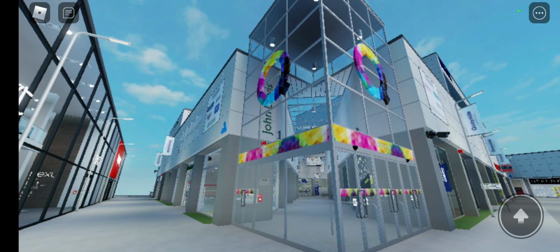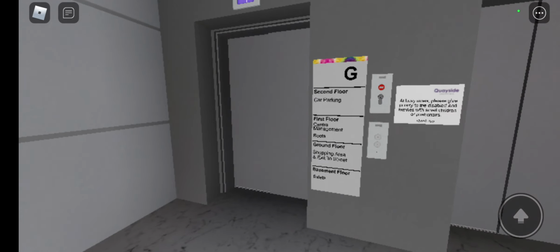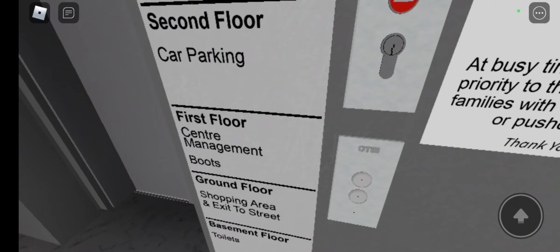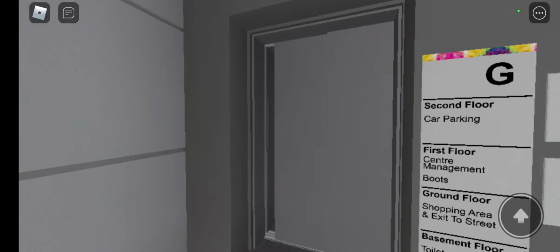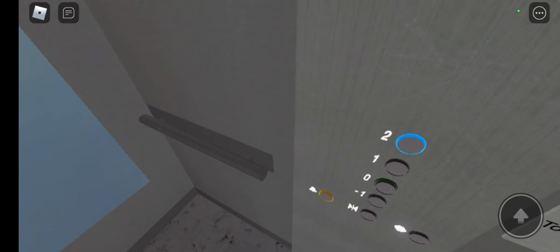Alright, we are now at the Quayside shopping center and it's time for the lift off. So, let's get on to the first lift. The first lift is the Otis lift that goes to parking level. And we have two Otises. It's got two?